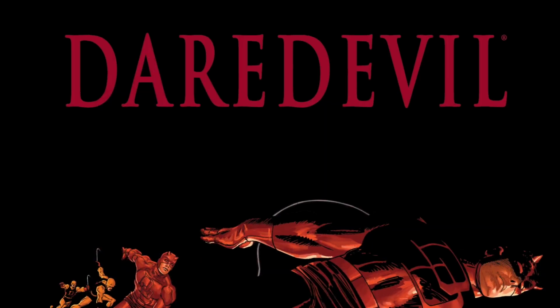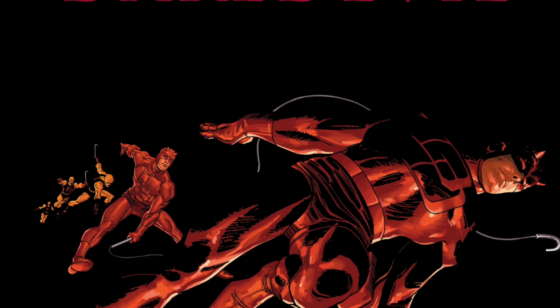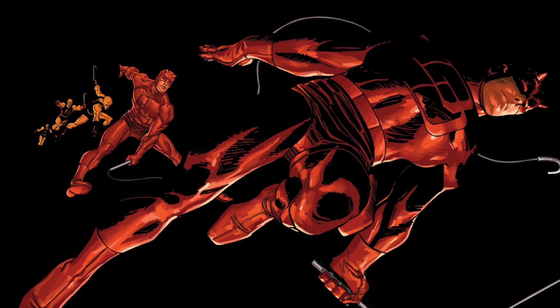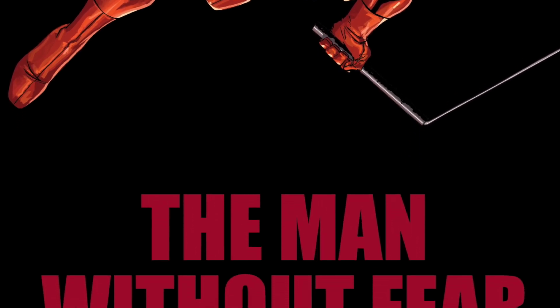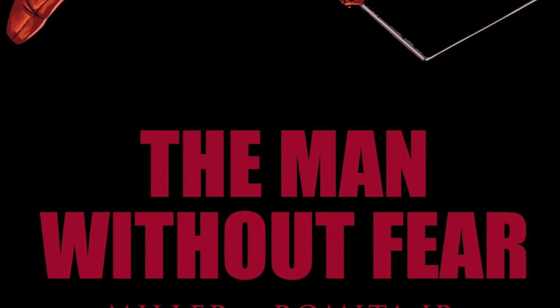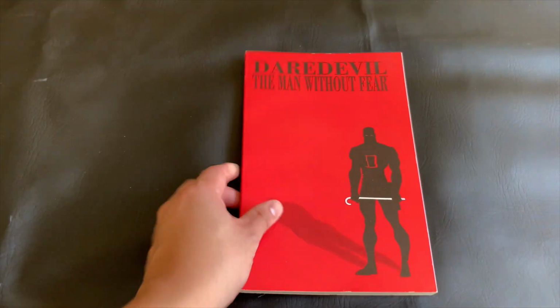The next place I'd recommend to start reading Daredevil is, of course, Frank Miller's Daredevil, The Man Without Fear. This is a classic, I believe, 4-issue miniseries that re-explores and kind of reinvents Daredevil's origin story, and it's near perfect in my opinion. I'll give you a quick look at my copy here.